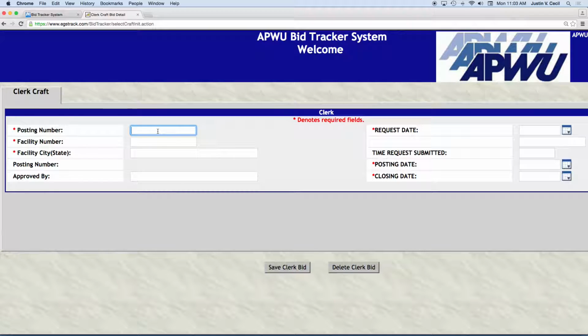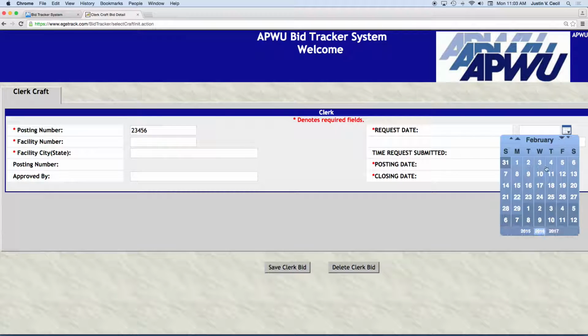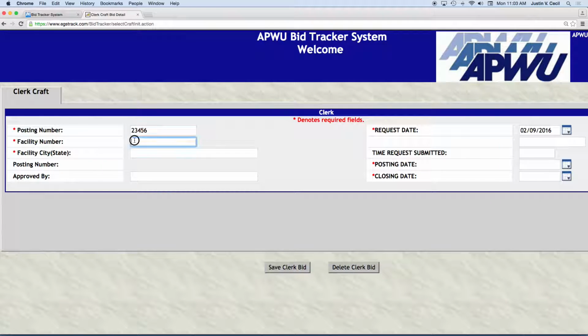So if it's posting number, let's just say 23456, okay, and request date might be the 9th, and then the facility number you could put in there. So I'm just putting generic data in there, blank field, so R0206, if that's the R number that comes down with your posting. Facility city, I'm going to say, let's just say Las Vegas, Nevada. All right, time request submitted, just say 10 o'clock, 36 seconds.